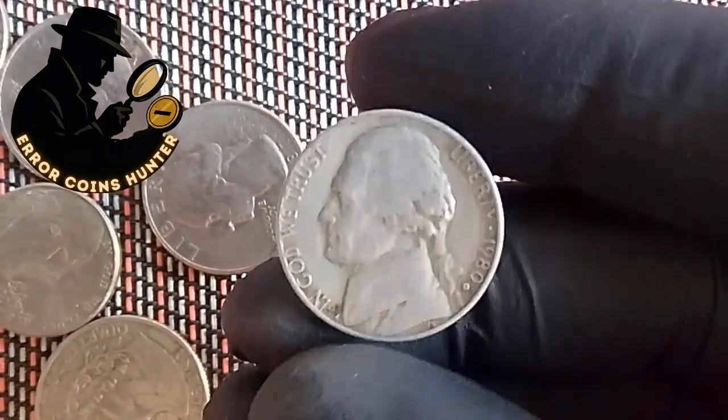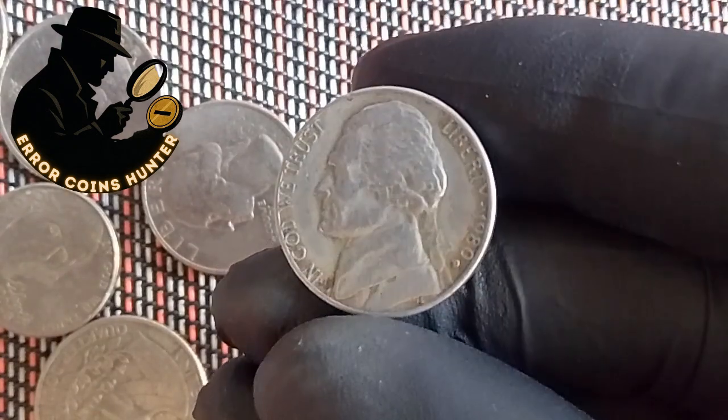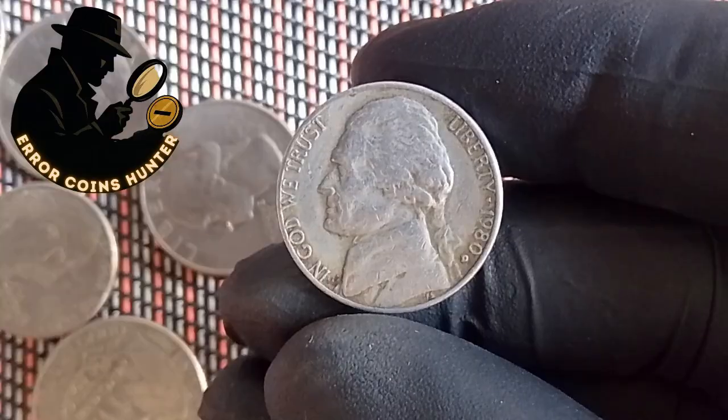Let me help you wrap your mind around what this means, because even experienced collectors struggle to comprehend the improbability of this error.